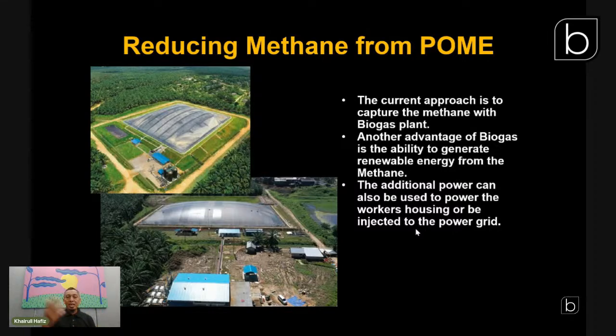One of the advantages of this biogas is you can generate renewable energy from the methane. So instead of using diesel to power your genset, you can use methane. This methane will be processed first to run a gas engine. Okay, and the additional power, you can use to power the workers' quarters, or some organizations use it to inject back to the grid and get additional income for your organization. All right.